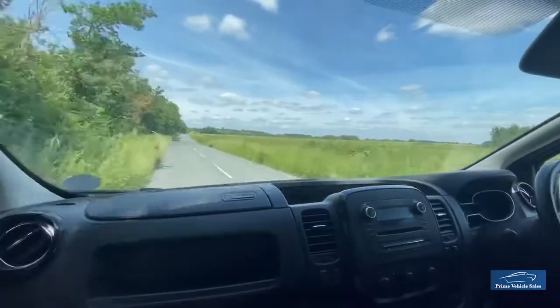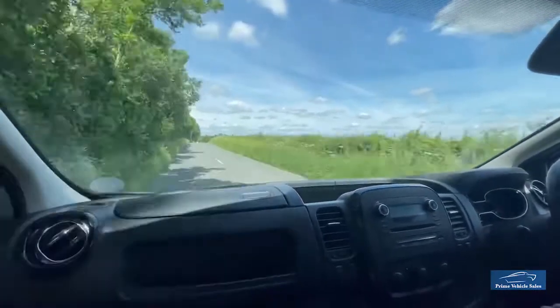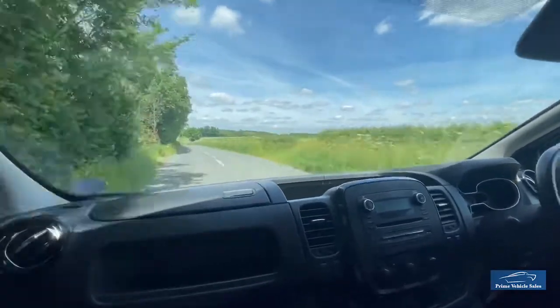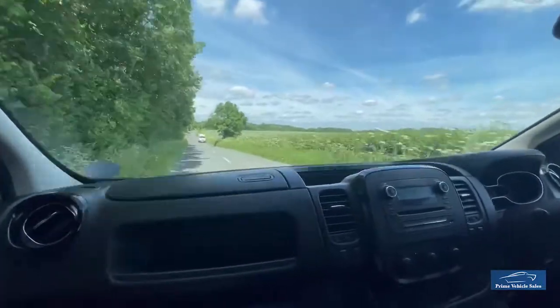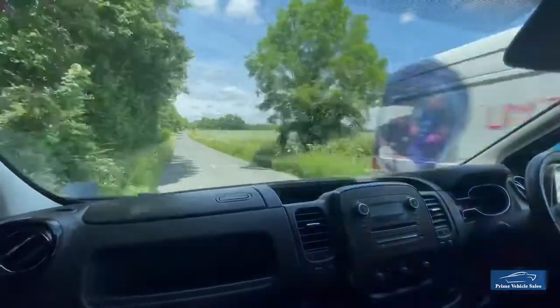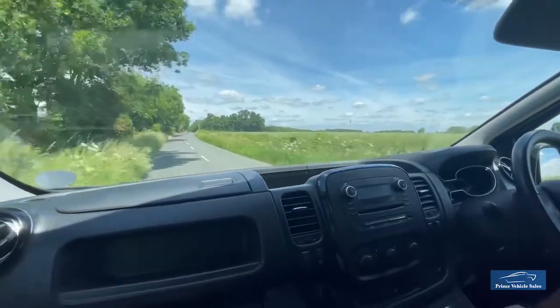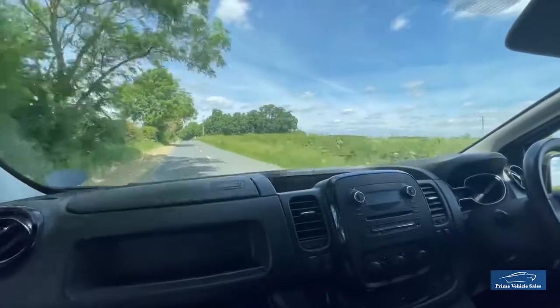Being the Sportive, it's a nicely spec'd van with aircon, you've got cruise control, electric mirrors and windows, it's got rear parking sensors, it's got new ply in the back as well, so it looks really smart, it's ready to go to work, fully serviced, two keys with it as well. Great van, really nice looking van, great package, super tight, nice mileage, got lots and lots of life left in it.